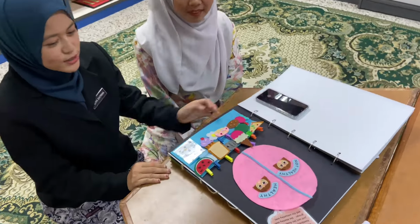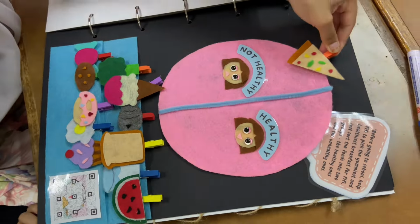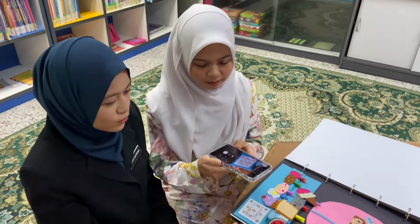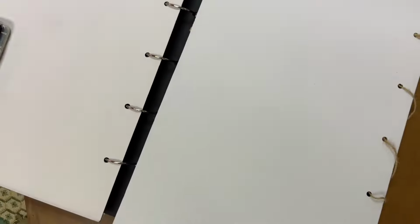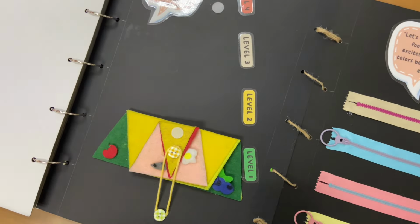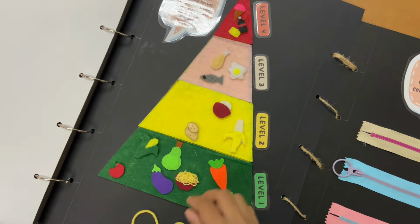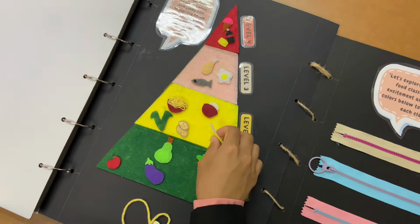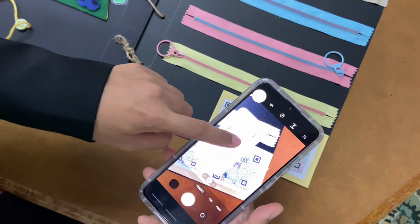On the following page, students will delve into the topic of nutrition by categorizing various foods into two groups through the interactive activity of clipping. Additionally, an accompanying QR code below offers access to an educational song around the concept of healthy eating. On the subsequent page, the focus shifts to the food pyramid, where students can discern the various levels based on distinct colors. This interactive activity allows students to engage with the content by testing and placing food items in their respective pyramid level. This activity can also be replicated in an online gaming format.